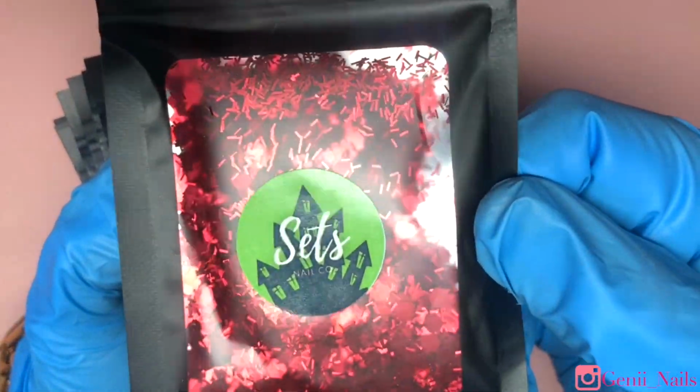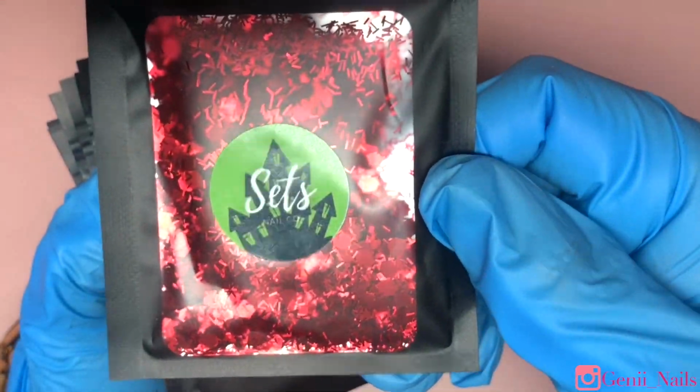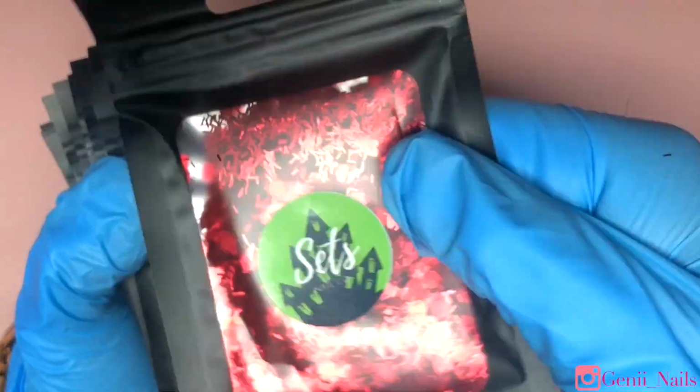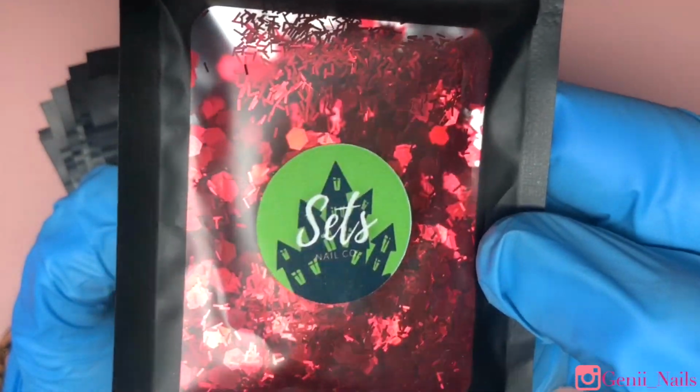And they do sell them individually for $2 if you don't want to buy the entire collection. I just went ahead and purchased the entire collection because I am trying to purchase more Halloween themed nail art to add to my collection.